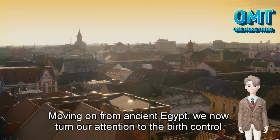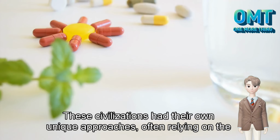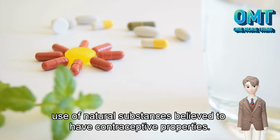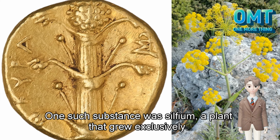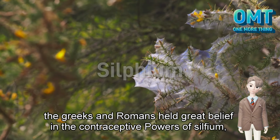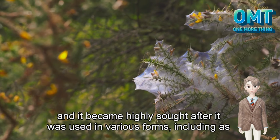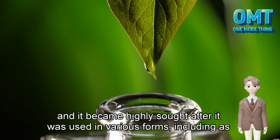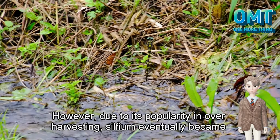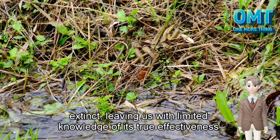2. Ancient Greek and Roman approaches. Moving on from ancient Egypt, we now turn our attention to the birth control methods employed by the ancient Greeks and Romans. These civilizations had their own unique approaches, often relying on the use of natural substances believed to have contraceptive properties. One such substance was silphium, a plant that grew exclusively in the North African region. The Greeks and Romans held great belief in the contraceptive powers of silphium, and it became highly sought after. It was used in various forms, including as a herbal remedy or as a pessary inserted into the vagina. However, due to its popularity and overharvesting, silphium eventually became extinct, leaving us with limited knowledge of its true effectiveness.